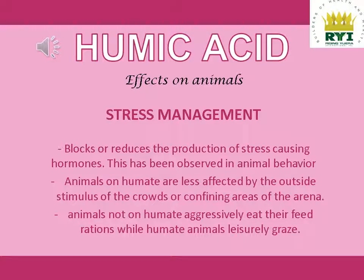Stress management. Kinghumivet can reduce the stress of the animals. What are those stress causes? From overcrowded fences, from the heat or extreme cold. When the animals are stressed, they don't like to eat. So the great thing about this product is it reduces the stress of the animals. Therefore, the animals will likely love to eat. That's the great thing about this product.